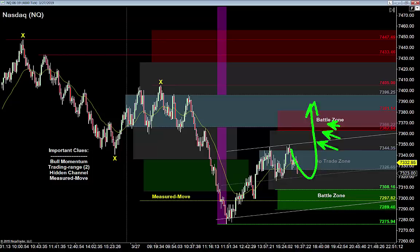Because as you probably have noticed, right, you can't just buy a breakout of this because a lot of times breakouts will fail. I'm going to go into a lot more details on how I'm going to buy this market. And what does it mean, or how would this market turn to be a bear market as well? We're going to grab a look at that in a moment here on the Nasdaq.